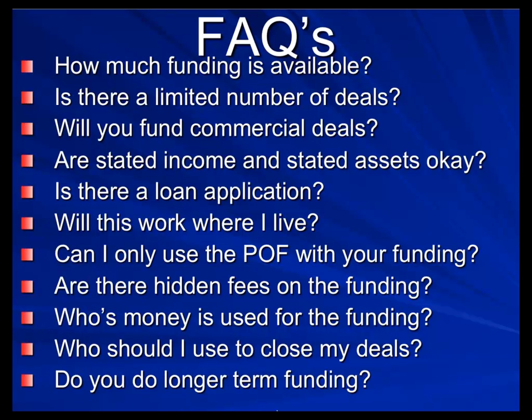Do you do longer-term funding? Yes, absolutely. You know what? In today's world, not every deal can close same day or back-to-back. In fact, in some places, the B2C simply will not close until the A to B deed has been recorded. In some places, we can get that recorded at 11 and close the B2C at 1 o'clock. In other places, we get that A to B deed recorded and we can't close for 3 or 4 days. That's okay. We get it. We do deals like that.